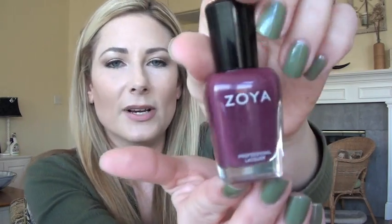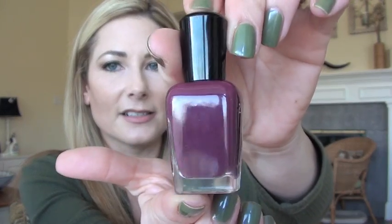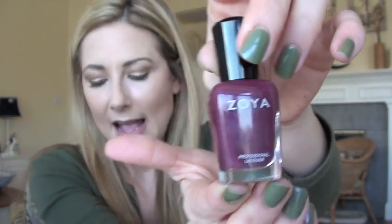Now on to just a basic plum. This one's been, I wouldn't say it's a plum. Plummy cranberry. This color's been really big this season, and I wore it a lot in the fall. And this is Toni. And Toni's a cream. And just a really wearable, darker fall color. Really like that one. It's a little warmer. Everyone needs green too, and two that I really enjoy.